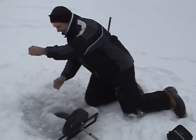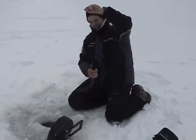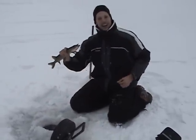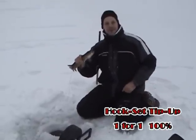Here we are, folks. Lac Vieux Desert with the Hook Set Tip Up. Bam. Tell you what, it's a little one, but it's the first flag of the year, and we're 1 for 1. I'm Ben Scherg. You're watching the Hook Set Tip Up Challenge.